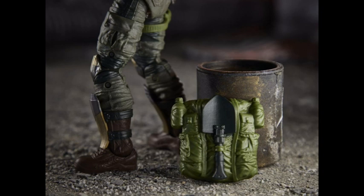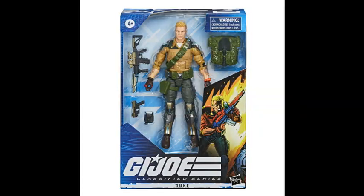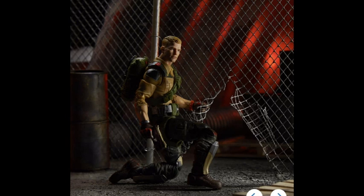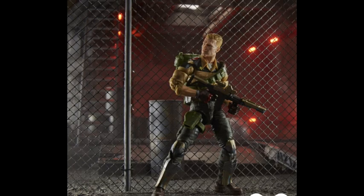The G.I. Joe Classified Series Duke Collectible Package will also make a mark on the shelves, featuring display-worthy custom artwork from Francesco Francavilla. For G.I. Joe fans new and old, the G.I. Joe Classified Series line of action figures captures the pulse-pounding excitement of G.I. Joe in a 6-inch scale. Available at most major toy retailers and for pre-order on February 22nd, 2020.